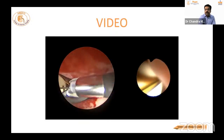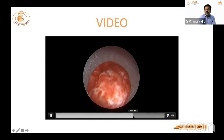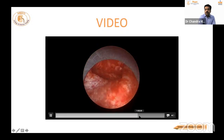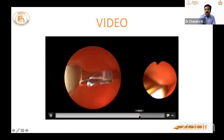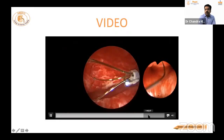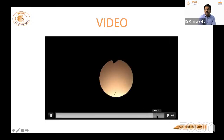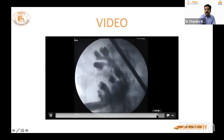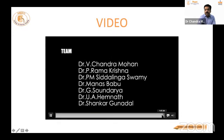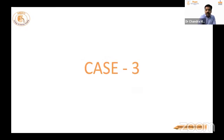We in fact suspected PUJ, but the post-op DTPA scan was normal. So see, these are the stones which are coming out through the nephrostomy tract with the 30 French tract. So, a very quick surgery, nearly 13 stones are removed, and rewarding at the end, everything is collapsed, and these are the stones. They are secondary stones, but PUJ is not documented, and so we are wait and watching.